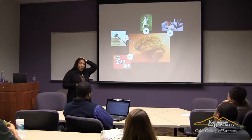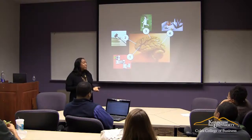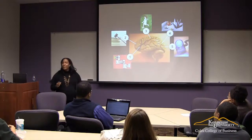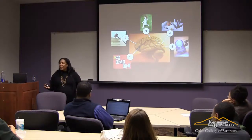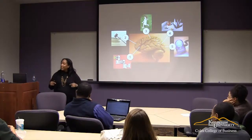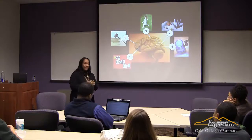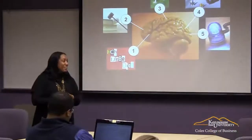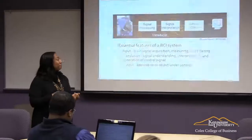Coming around to the back part of the brain, parietal. This is spatial rotation. And then finally, in the back, you kind of feel that ridge in the back of your head, occipital. So if you see something flashing at a certain rate, we will see it flashing at the same rate in the back of your head. So you can imagine, we can use all these different reflections of thought to control devices.